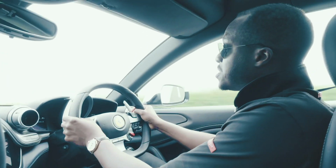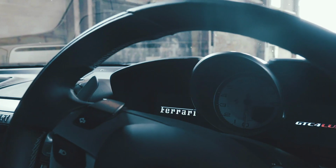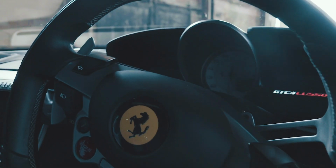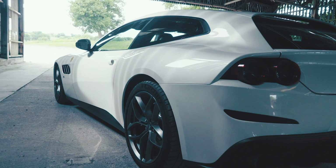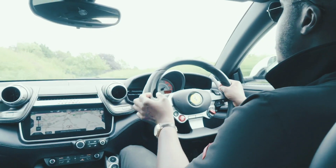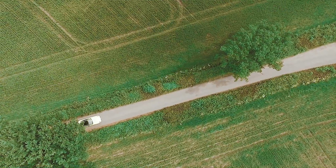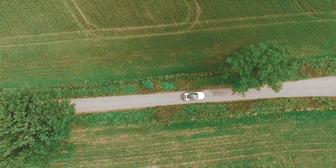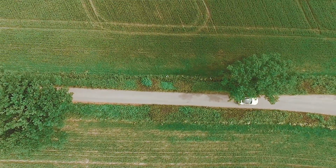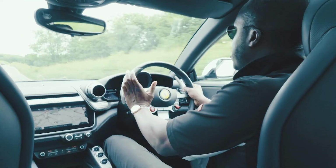Let's be honest, entry price is 200,000 for this. This one's specced up, so it's about 255,000. They're finding that a younger demographic is buying this than normal Ferraris. For a lot of people, this would be their first Ferrari, whereas the people who would go for the V12 would perhaps have a couple of other high-end cars, maybe a Maserati Quattroporte type car, and then have this as a driver. It's more the driver's family car, but it's definitely a grand tourer.